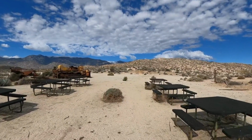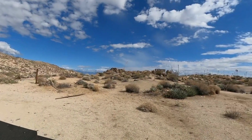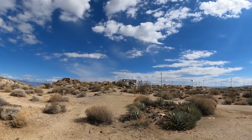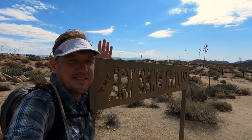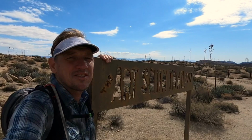This is the end of the Artsmith Trail. There's a neat little sign in the distance again, like there was at the beginning. And then from here, you just turn around and go back the way you came. That's it. That's the Artsmith. Definitely a nice one here in the Palm Springs area.